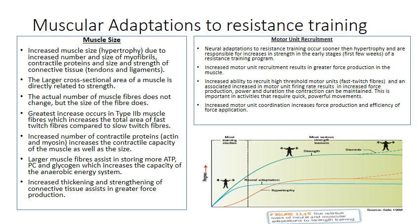Another benefit of having larger muscles, besides being able to look half decent in a singlet at summertime, is that they can store more fuel stores. So larger muscles can store more ATP. Larger muscles store more phosphocreatine, they store more glycogen. Therefore, it's more readily available and in larger quantities to be broken down to produce ATP to supply to the muscles when you're working.